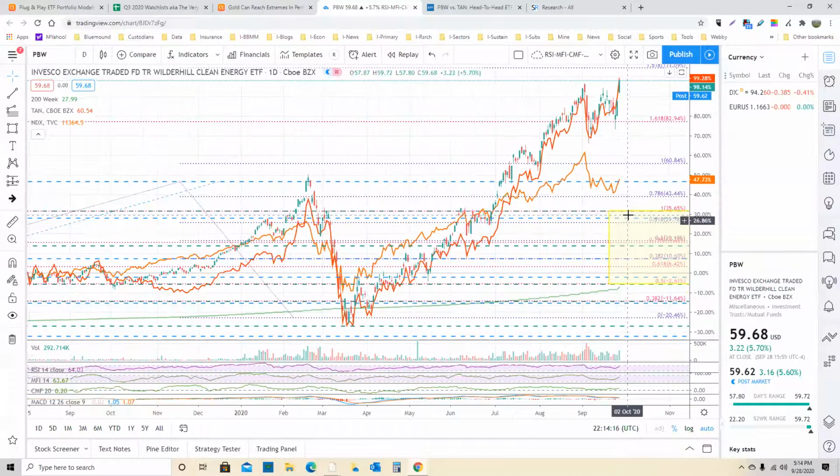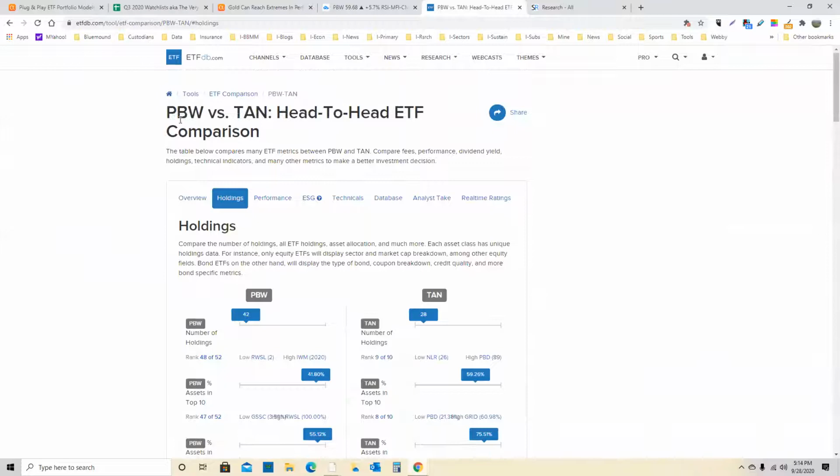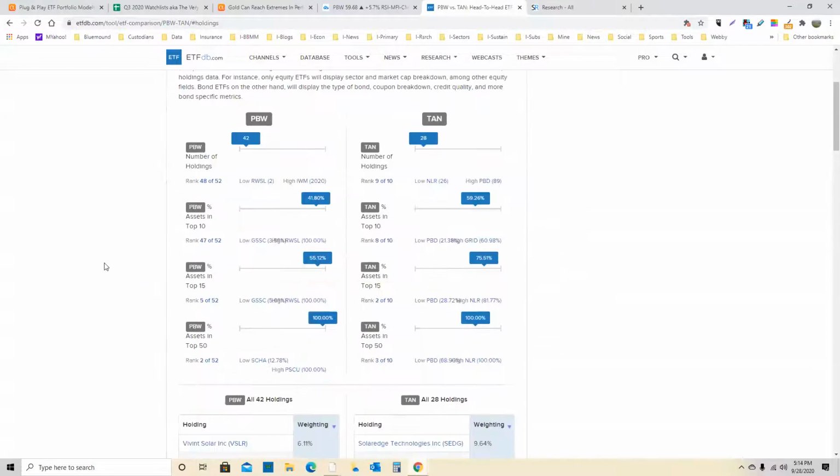So I do love the alternative energy, and what you can see if you do a head-to-head between PBW and TAN, and they're both Invesco funds, is 42 holdings in PBW versus 28 in TAN, and again, diversified to include solar, but not be exclusively solar. So I just like this better from a little bit of a safety standpoint.